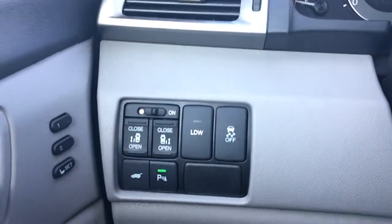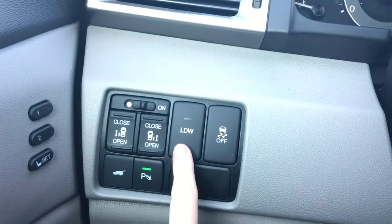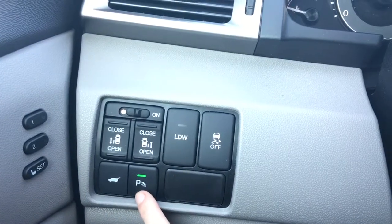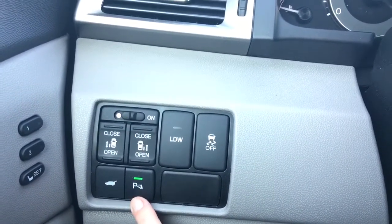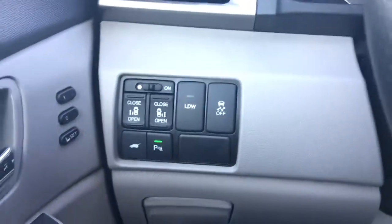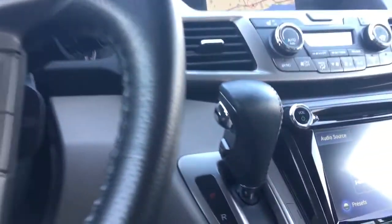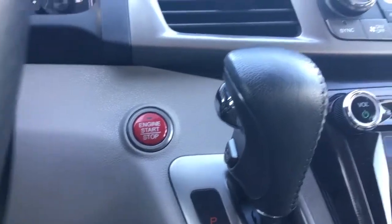Over here we also have the controls for the power sliding doors, lane departure warning, traction control, hatch release, and parking sensors. Very helpful. It'll start beeping at you if there's something in one of your blind spots from behind. And a little coin holder right there. It is a push button start, so you just have to have the keys nearby when you go to start that up.